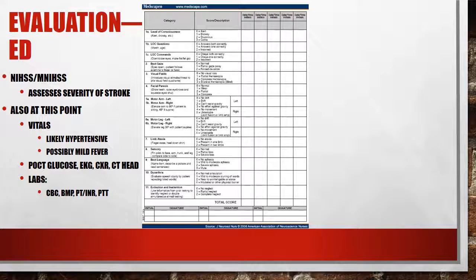And then we also assess vitals. Patient might be hypertensive. He might have a mild fever with stroke syndrome. But we're going to go ahead and get some lab work. We're going to get an EKG, repeat an AccuCheck, get a chest x-ray and a head CT as well in the emergency department. And we'll talk about why that's important a little bit later on, why such a broad workup is important.